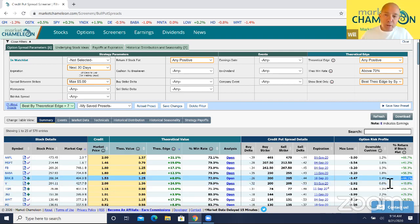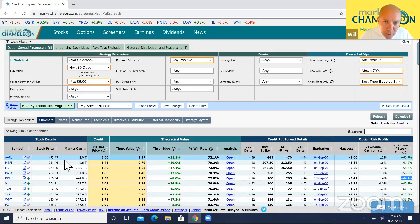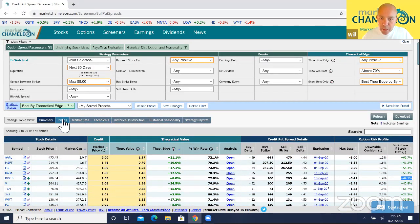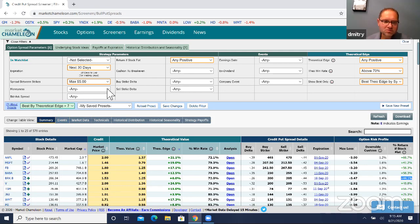We had a question. They're asking what the moneyness is indicating on the put spread. I'm looking at the moneyness here. All right, Marty, please explain what you're asking. Oh, wait, here, this one?